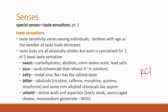Bitter is produced by alkaloids. That's a special kind of chemical that really gets the bitter taste buds activated. So nicotine, caffeine, morphine, quinine, strychnine, these all have really bitter flavors. And even some non-alkaloid chemicals, like if you've ever eaten acetylsalicylic acid tablets, so that's aspirin. Even though it's an acid, it has a terribly bitter flavor if you ever just crunch down on an aspirin tablet.